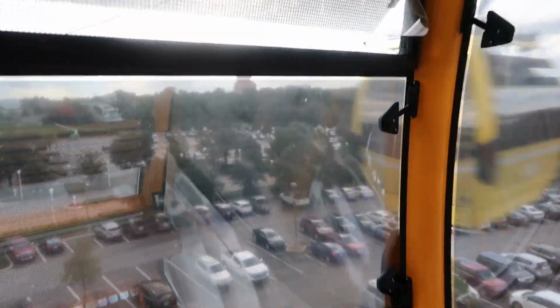This is great. And it's a pretty cool day, so you can see there's a lot of venting. I don't know what it would be like on a hot day. Oh, we're coming to the station.